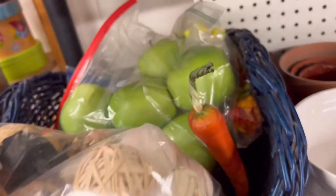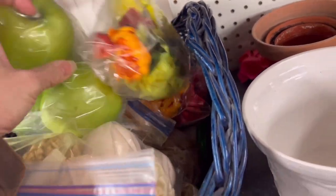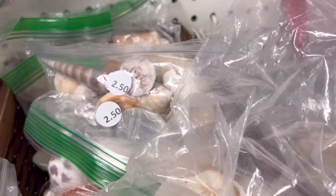Cheap bowl filler, and I love this carrot. It was kind of made out of satin, and then that little seashell tree was missing a few seashells, and they had a lot here for sale, but I'm going to look in my own stash at home first.